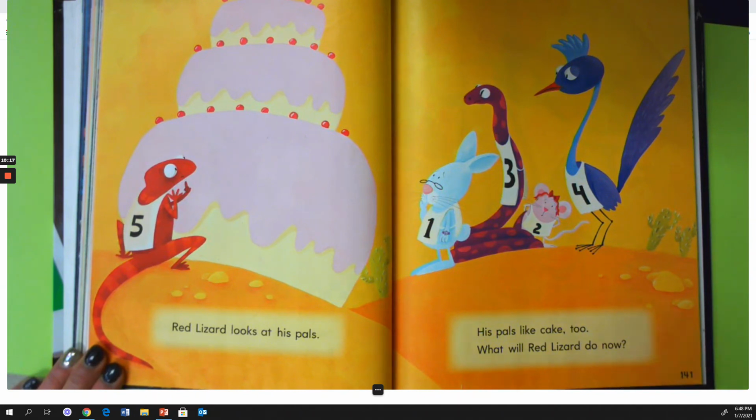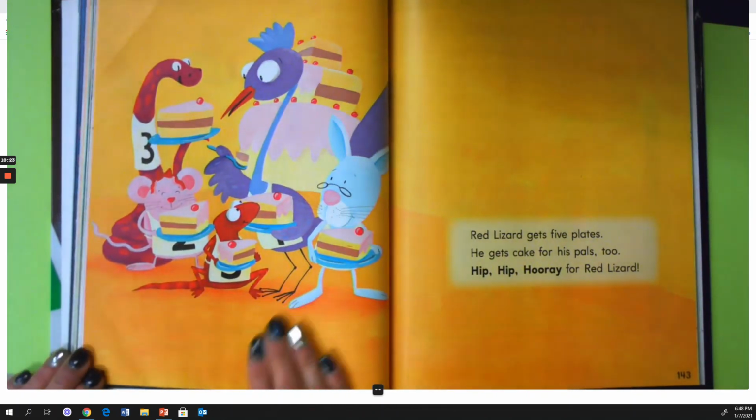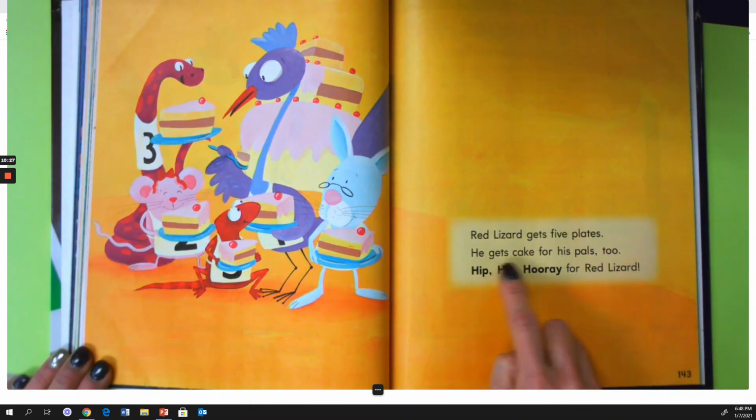I wonder what you would do. Let's turn the page. Red Lizard gets 5 plates. He gets cake for his pals too. Hip hip hooray for Red Lizard.